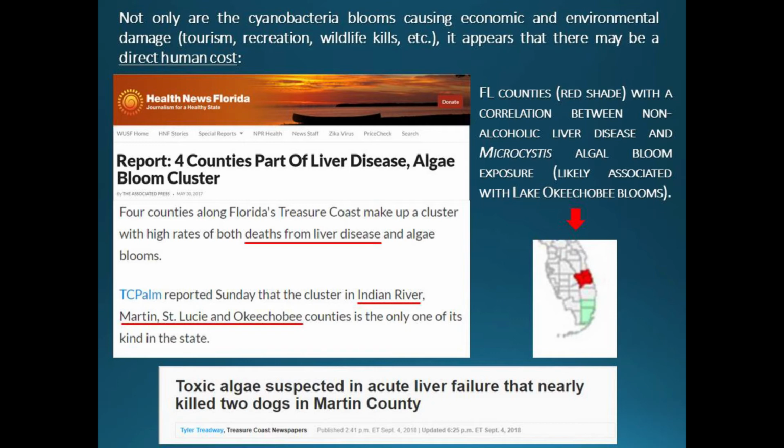The four counties are Indian River, Martin, St. Lucie, and Okeechobee. Most of you probably live in one of these counties. So consider that. This happened. I just pulled this. We had people whose pets went into the water, and a couple of them, dogs, got very sick, because, you know, dogs like to play in the water. They'll drink the water. They're drinking this microcystin, which will very much hurt their livers. I think there were one or two fatalities of dogs that were proven to have died of acute liver failure from exposure to the toxins.